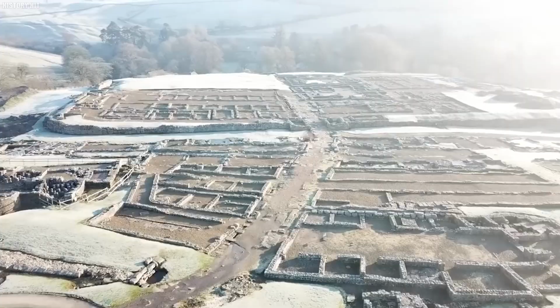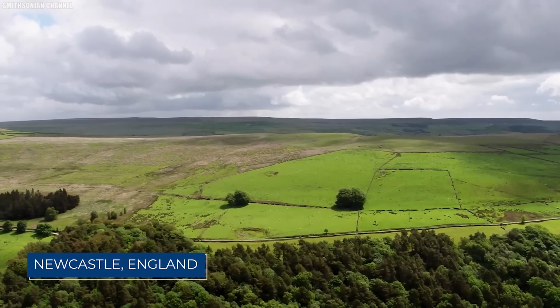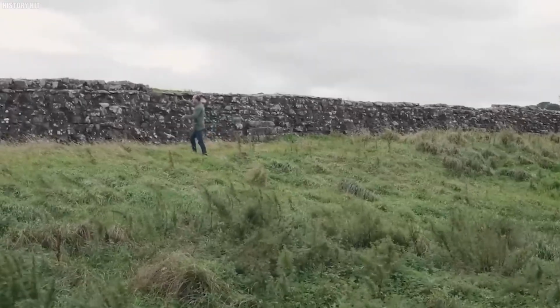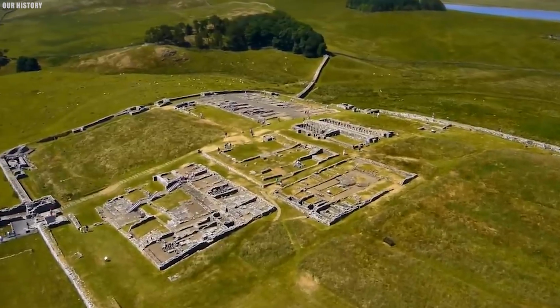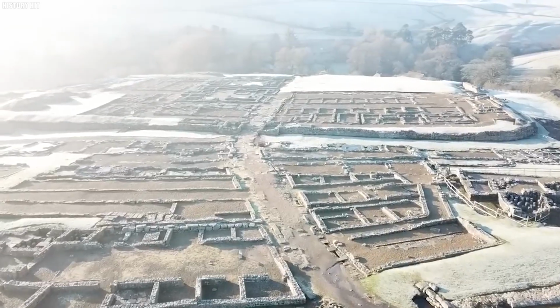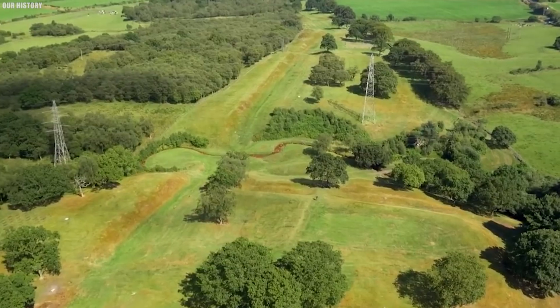Hadrian's Wall. Yet another surprising discovery. While workers were replacing a pipe in the West Road area of Newcastle, England, they discovered a previously unknown 10-foot-long section of Hadrian's Wall, one of the country's most iconic ancient landmarks. This unearthed partition, which dates back 1,900 years to the heyday of the Roman Empire, was found after digging 20 inches below one of Newcastle's busiest roads.